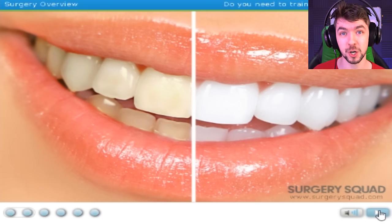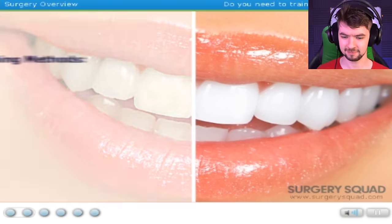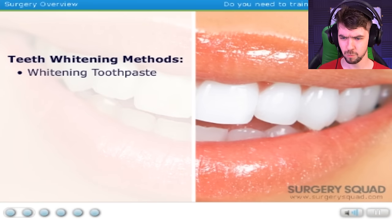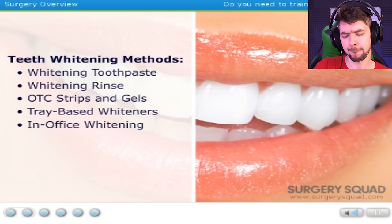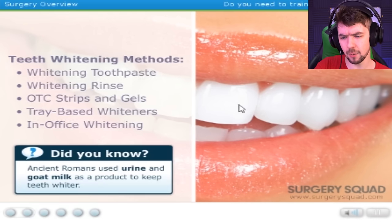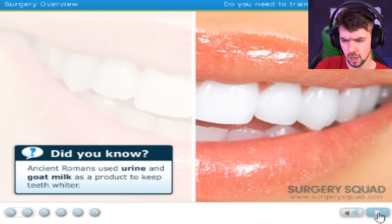Also, Photoshop. There are a variety of ways to do it. A whitening toothpaste or rinse, over-the-counter strips and gels, tray-based whiteners, or in-office whitening performed by a dentist. This is the one I want to know! Ancient Romans used urine and goat milk as a product to keep teeth whiter.